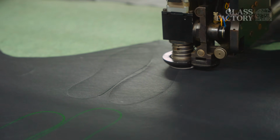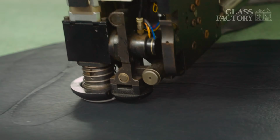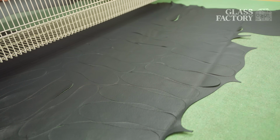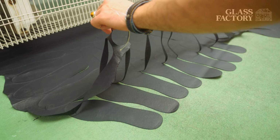The beauty of the automatic cutting machine, especially on a piece of leather that's usable all the way through, is look how little waste there is. Everything is so close together. It's all very optimally cut. So when we peel this back, we're gonna see that, in fact, there's not much left behind.